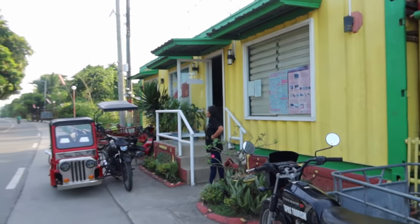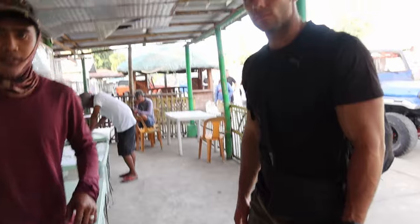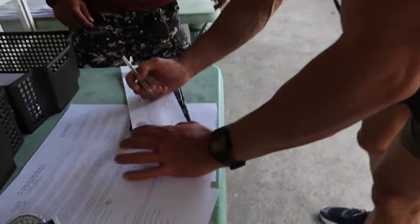We just arrived at the tourism office and they're just checking to see if you've got jeep for bus. That's like a 2.5 hour ride on jeep. Write your name. We're on our way to Mount Pinatubo.